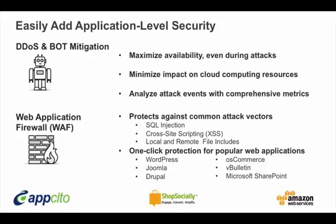We protect also against the common attacks around SQL injection and cross-site scripting. But one of the key things that we do to make it very easy, as you can imagine, is the number of rules that you may have on a web application firewall, somewhere in the 20,000 at times. We are able to put them into different categories and let you easily select the type of application that you want to protect. WordPress, Joomla, and Drupal are some of those examples where we can simply say that this is the type of application you're protecting, and then apply the rules dynamically.